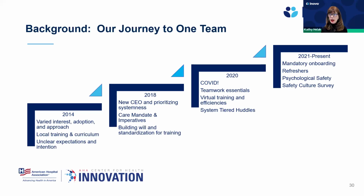At that same time, we implemented system tiered huddles. And while we've all had huddles in place, I'm going to share with you one of the things that we've done that's really built on the importance of teamwork across our very large healthcare system. That's led us to where we are today.